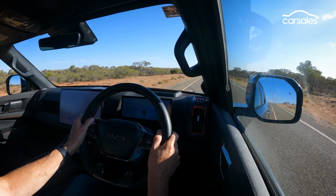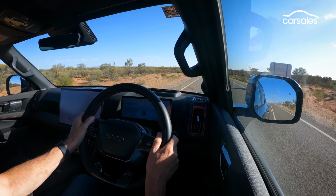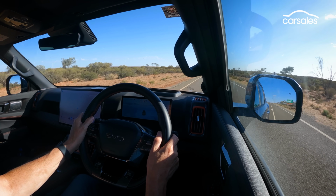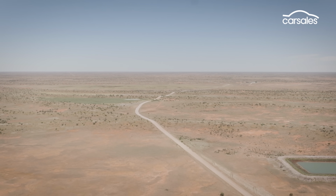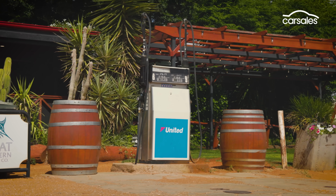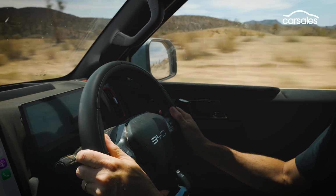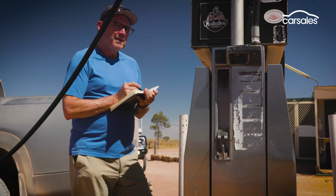The petrol engine mostly acts as a generator and only directly drives the front wheels at speeds above 70 kilometres an hour. The petrol engine is crucial because it extinguishes the range anxiety of a pure EV. It can be filled up just like a normal car, as well as plugged in, and has a claimed 800 kilometre range. But we'll get to fuel economy and all that stuff later.